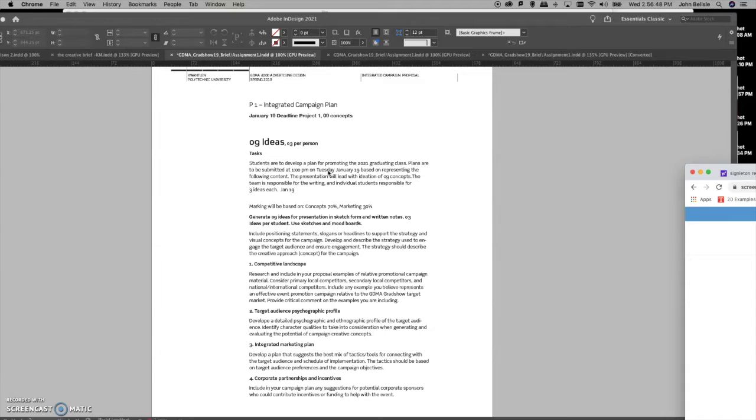So that comes down to the social media and emails, so all the campaigns that are targeted to industry. The strategy should describe the creative approach concept for the campaign.